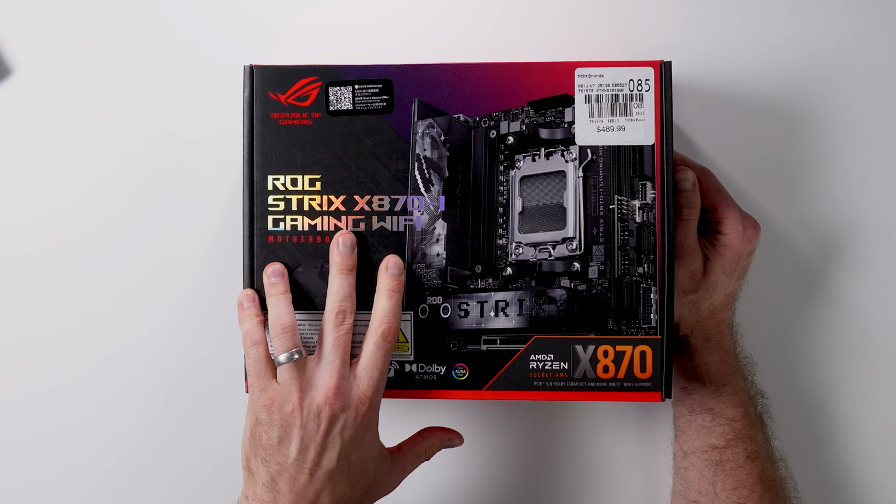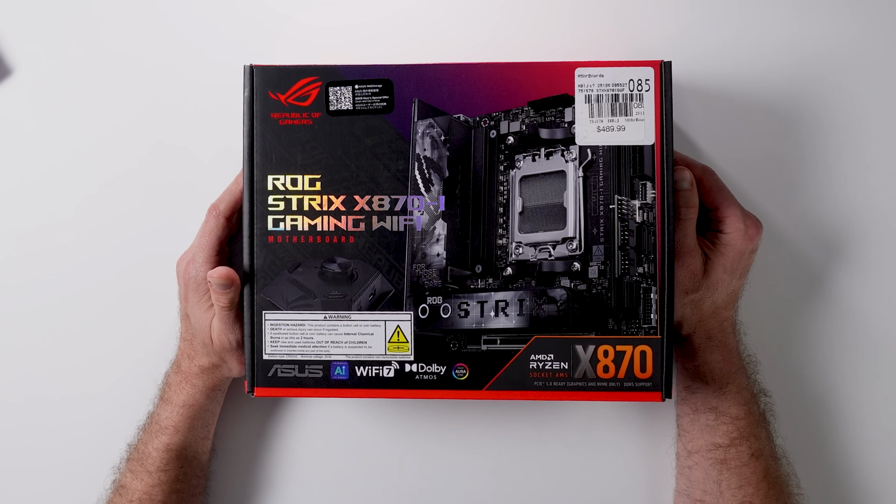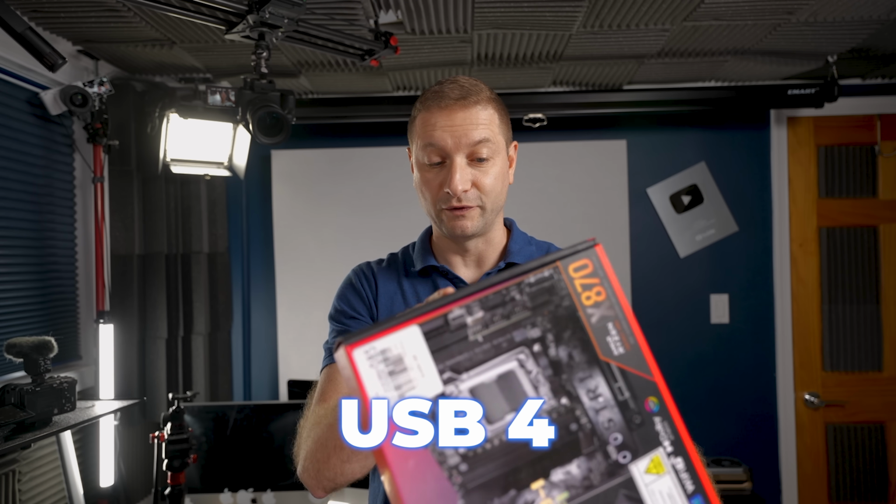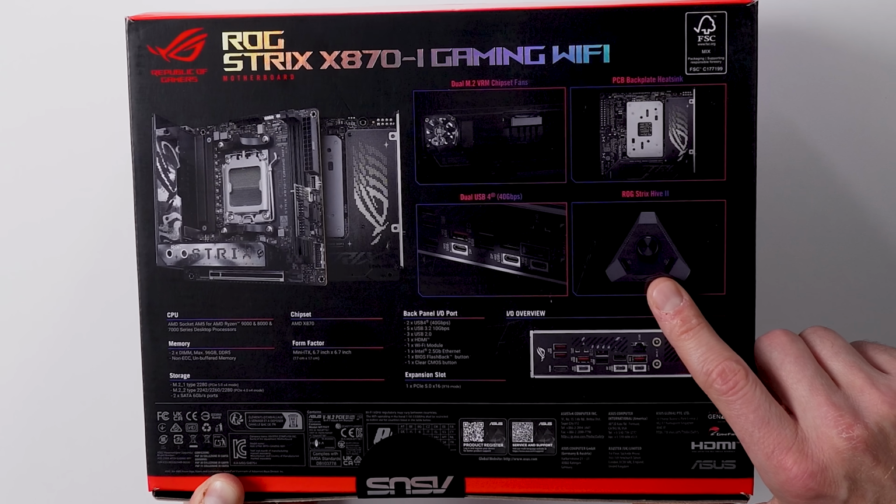For the motherboard, Asus Strix X870i. Now there's a version of this that doesn't have USB 4. I wanted USB 4 because I want to be able to transfer large models back and forth easily. So that's an important thing not to... What the heck is Strix Hive 2? What is that? We'll find out.